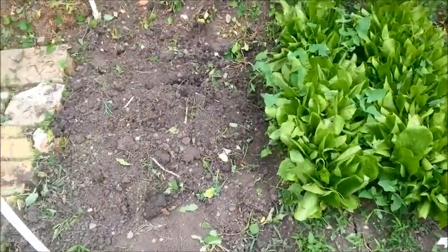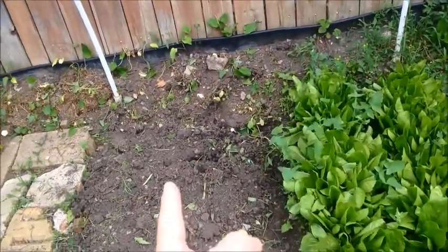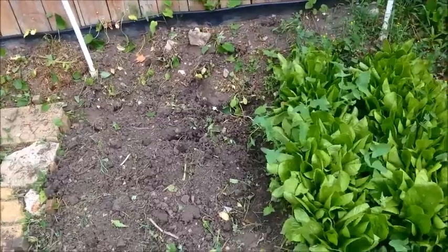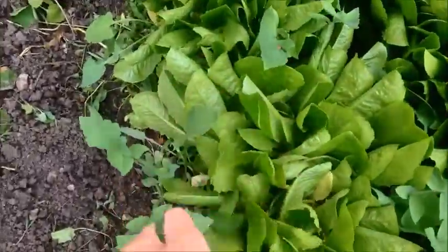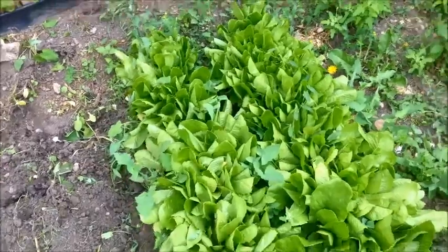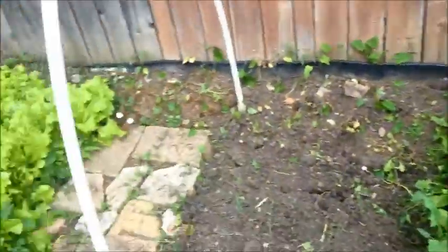Continuing with my update, you can see there was spinach there, and yesterday I pulled it out because it went to seed, and it basically looked really nasty. And I left the giant Caesar salad. You can see this one's even more overrun by weeds, but no garden is perfect. Like I said in my previous videos, it's just the way it goes. And these are my potatoes, so this section is done.